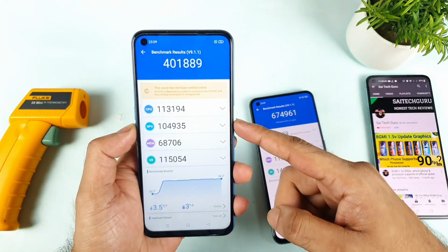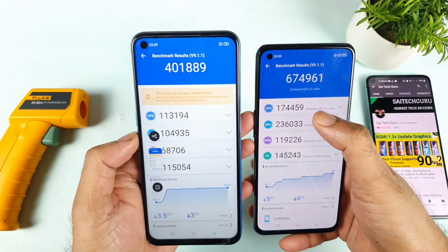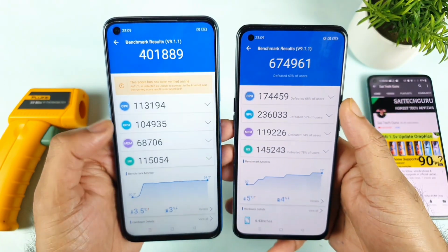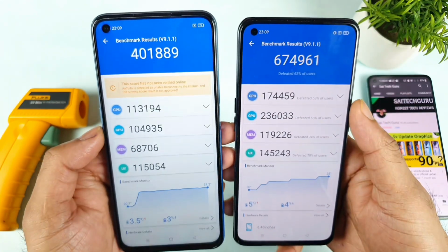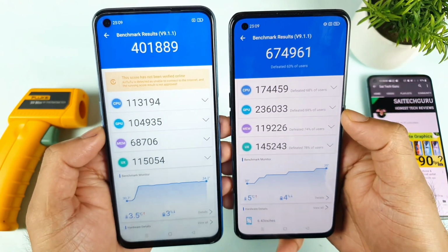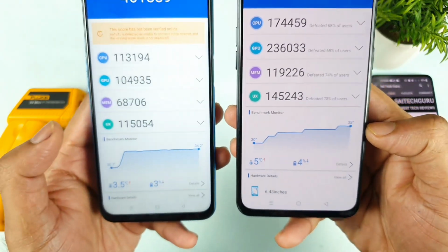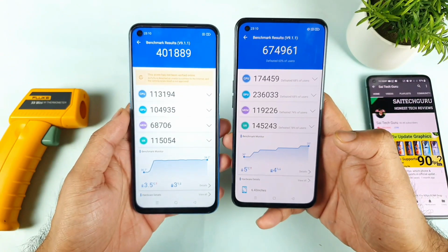Let me take the screenshot. Here's the screenshot which I took, and right now let's compare the CPU: 1,13,000 and 1,74,000, and GPU: 1,04,000 and 2,36,000. Huge difference in the GPU. As you can see, there's a huge difference. And the temperatures, you can see, are a maximum of 34.2 and 35 degrees. Nothing much major increased during this demonstration between both phones.